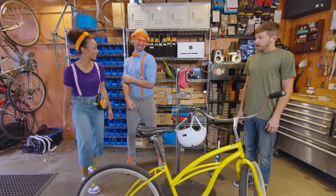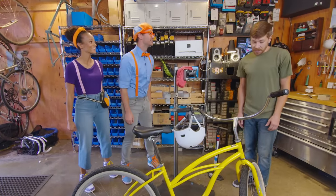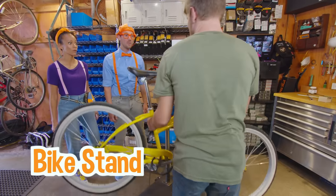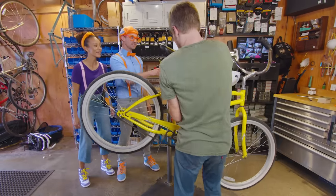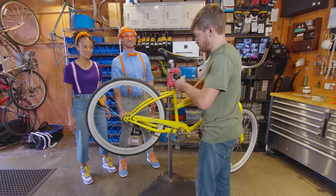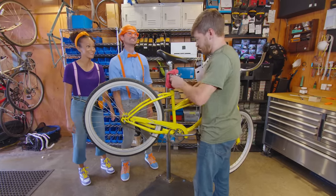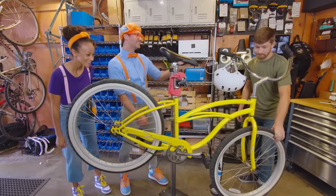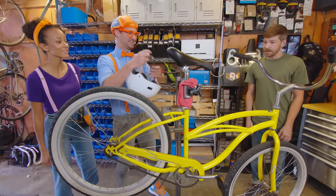Yay! I'm so excited. So the first thing we will do is put your bike into the bike stand. Wow, cool. Oh, a bike stand? Whoa, this is what you had outside. Oh, that's right. It must make it much easier when the bike is up high like that. Much, much easier. Smart. Ooh, can I put the helmet right here? You certainly can.